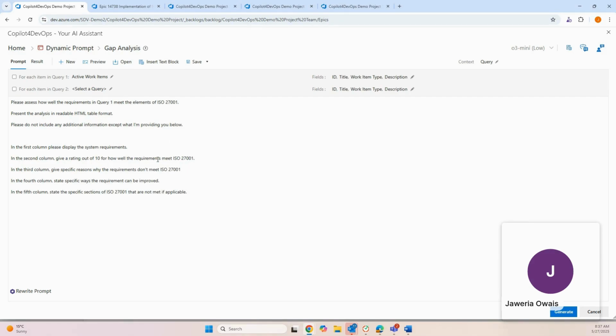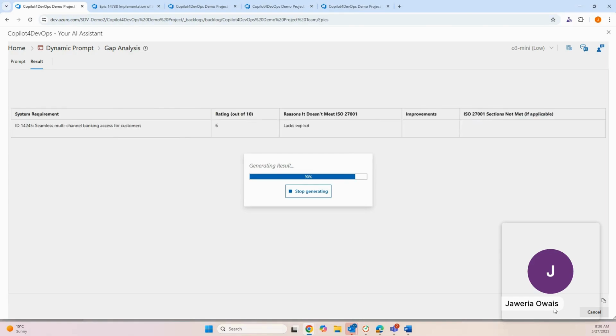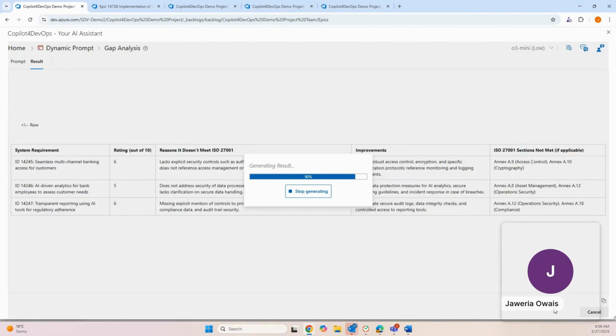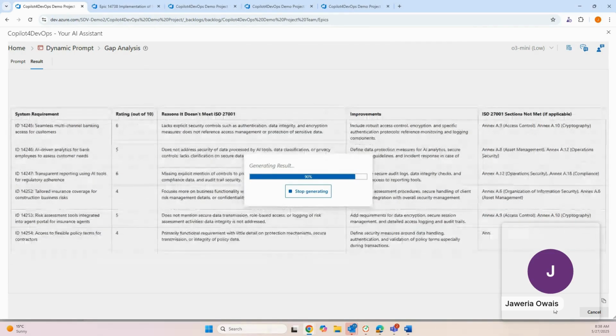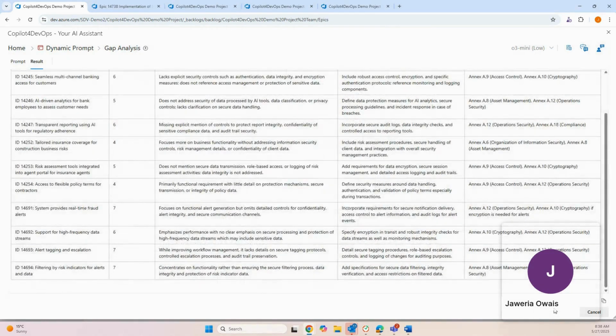I have asked the system to give me a rating out of 10, identify reasons for non-compliance, ways I can improve it, and not only that, I also want the system to identify the sections that were not met. I have also provided how I would like my results to be generated. In this case, I would like the system to generate a table result. Let's hit generate. The system will analyze my requirements. It will give a rating out of 10, the reasons for non-compliance to ISO 27001, ways I can improve it, and the sections of the ISO standard that were not met.